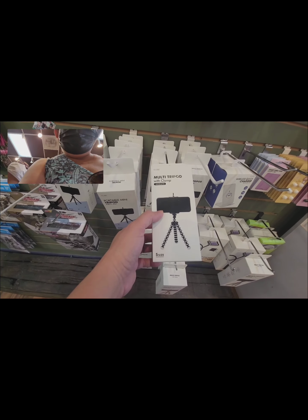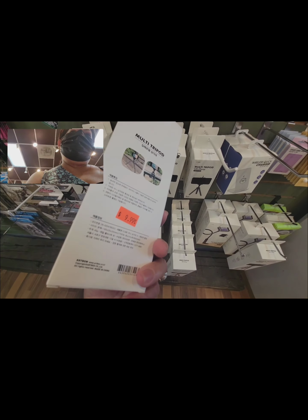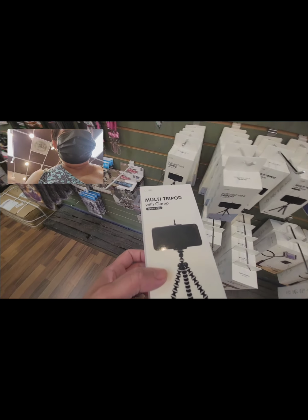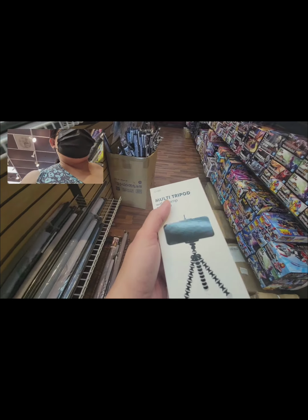Yung clamp. Okay kaya itong clamp. Ah, maganda to. Magka-clamp siya. Ito, I will buy this mga kabela to. This is $10. Okay, one.